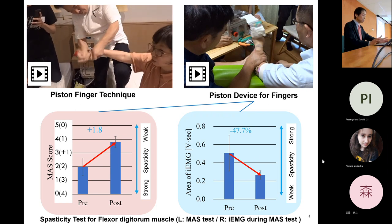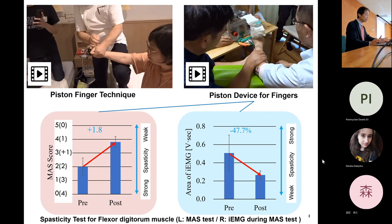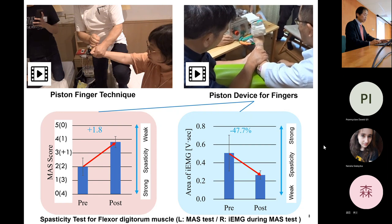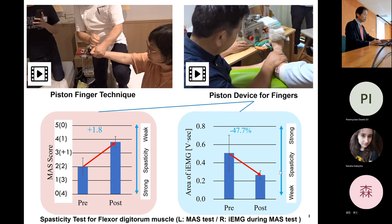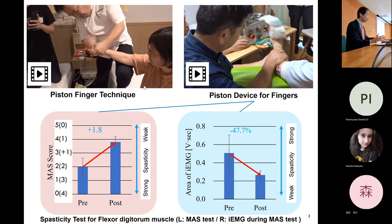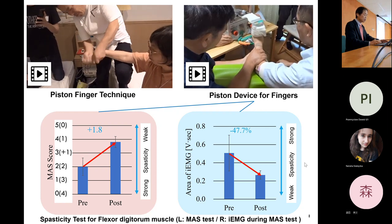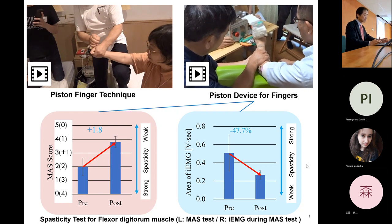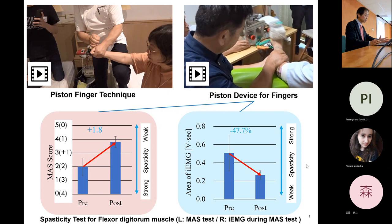This video shows the piston finger technique by Professor Tanabe. He is moving the patient's finger quickly. After this treatment, the spasticity is reduced. And the right figure shows our piston device for fingers, imitating this manual technique, with very similar motion. This device consists of a motor crank mechanism, a controller, and an orthosis to secure the fingers to the PDFin.